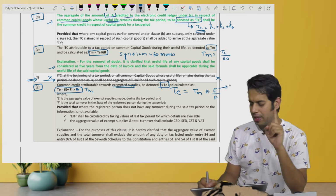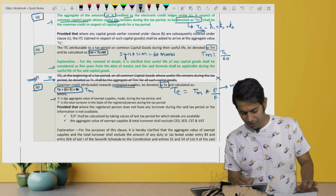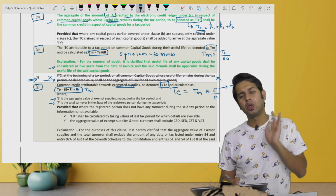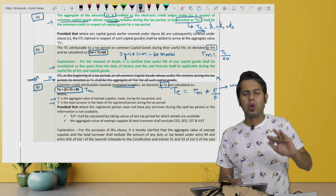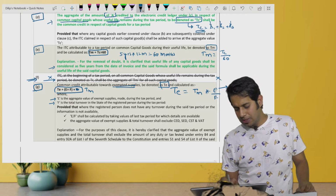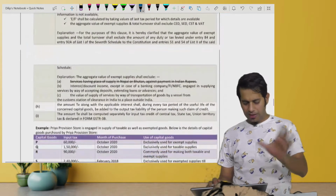What is E? It is the value of exempt supply, or exempt turnover, of that month: the aggregate value of exempt supplies made during a particular tax period. And what is F? It is the total turnover. See, exempt turnover is only exempt supplies. Total means all exempt, non-exempt, non-business supplies, etc. F is the total turnover in the state of the registered person during the tax period. Even the exempt supply should be taken in that particular state. That will give us the apportionment.